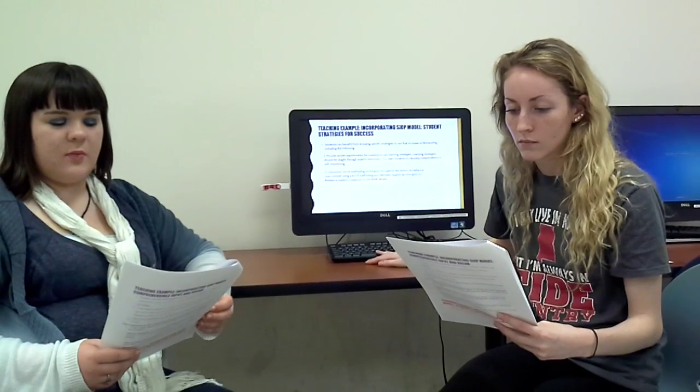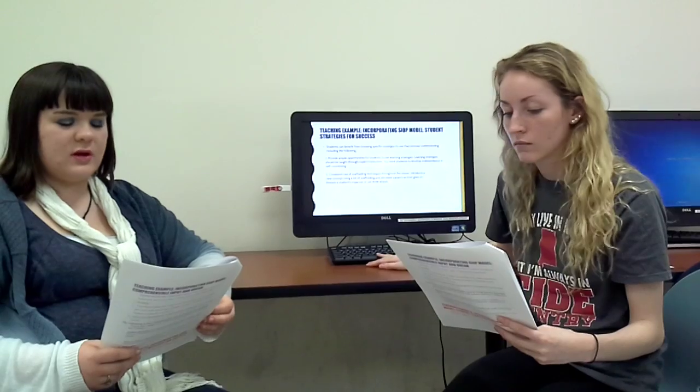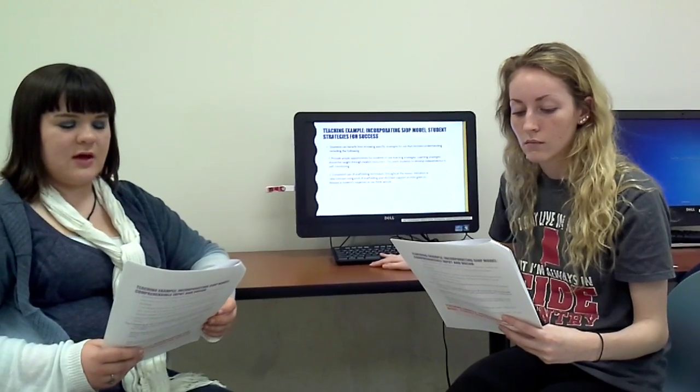Okay, for our teaching example and incorporating the COP model, students can benefit from knowing specific strategies to use to increase understanding, including the following. Provide ample opportunities for students to use learning strategies. Learning strategies should be taught through explicit instruction. You want students to develop independence and self-monitoring. Also have a consistent use of scaffolding techniques throughout the lesson. Introduce a new concept using a lot of scaffolding and decrease support as time goes on.